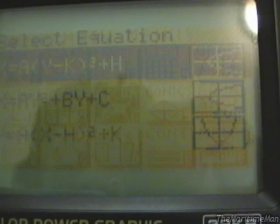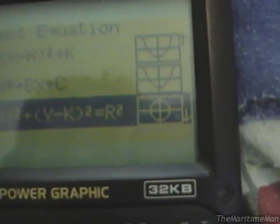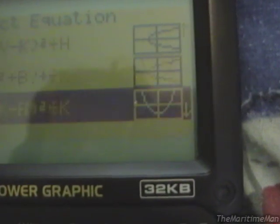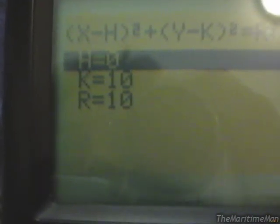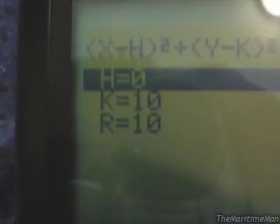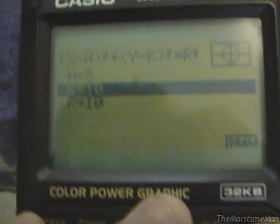Back to the menu, we have recursive functions, which I've never had to use, so can't really show that. There's the conics function, which I've never used, but I know kind of what it does. It just lets you draw, you know, sideways parabolas and circles and stuff. So draw a circle here. Okay, you put in values such as the radius, and I don't know what h and k are, but I'll try 5 and 10. And let's press draw.